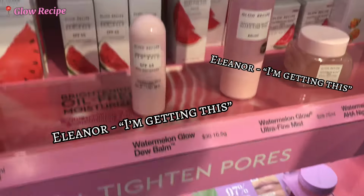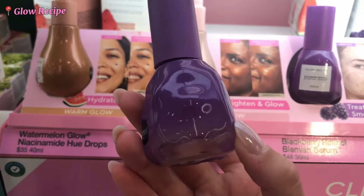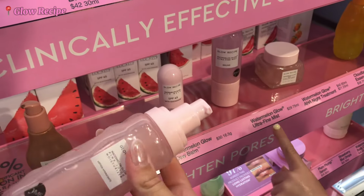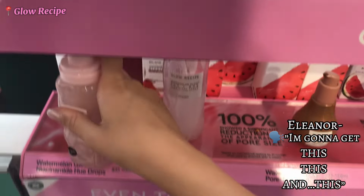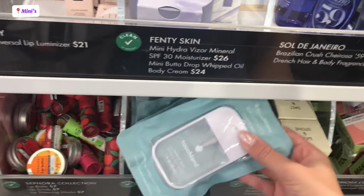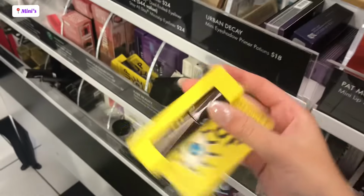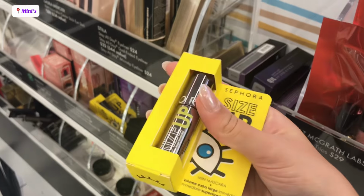I'm gonna get this from Larissa on the Sephora sale. This and their new blemish serum. I also want their moisturizer during the sale. I'm gonna get this. I know Touchline also launched their pumpkin spice cinnamon paint powders, but I didn't see it here. Oh, look at how cute that mascara is from the Sephora brand.